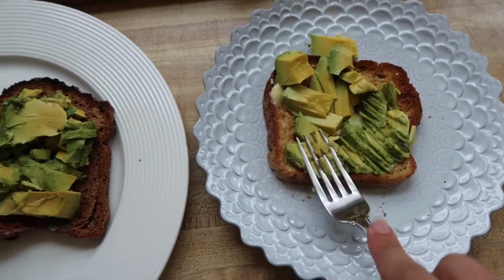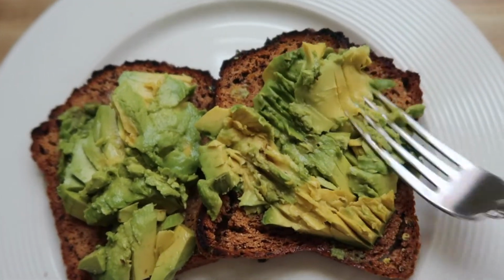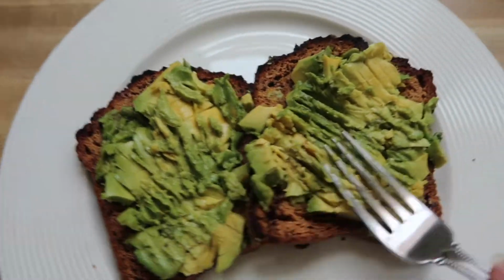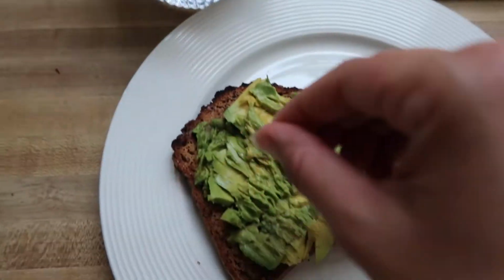Top the toast with a little bit of the avocado and then mash it with the fork. The reason I like mashing it with the fork on the bread is I feel like it gets everything to stick to the toast better, so it's just not falling off everywhere. And you finish it with a little salt and then all the toppings.